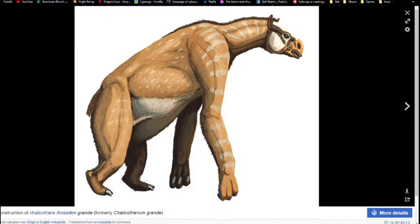Okay, Calicotherium is my favorite ungulate of all time. It is also my favorite animal of all time, and I wish that they did not go extinct. But it's just a perfect animal. Just look at it. It walks on its knuckles like a gorilla, and yet it's an ungulate. It's an odd-toed ungulate, so it's more closely related to horses than it is to gorillas.